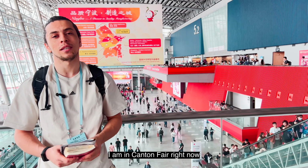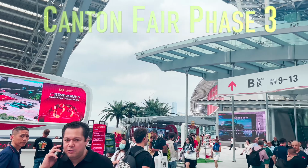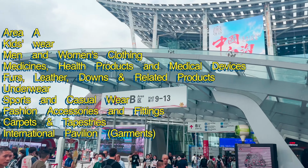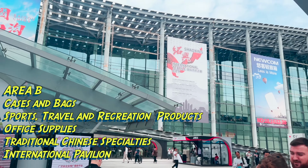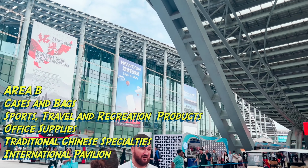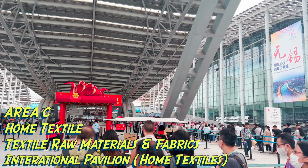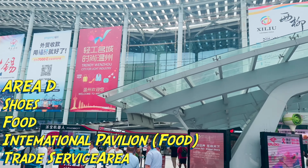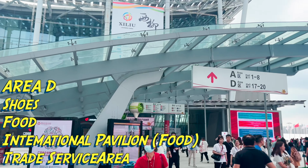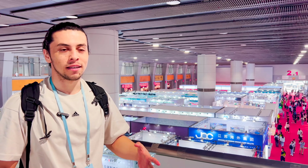I'm in Canton right now and it's phase 3. Area A right now, and it's all about clothes for kids, men and women. So let's get a tour.